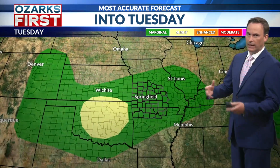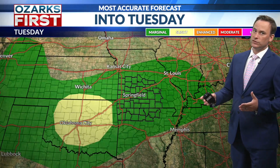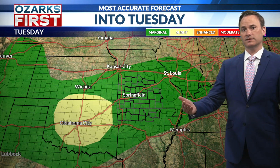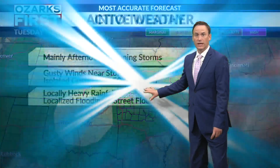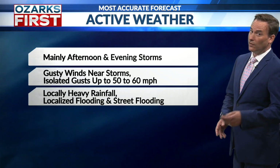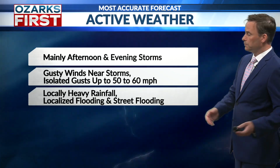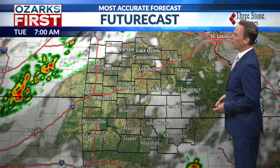And like the last couple of days, while most of these storms are going to be sub-severe, there may be a storm or two that could produce some damaging wind gusts that may approach 50 to 60 miles per hour. That's going to be, I think, the severe weather concern across the area on Tuesday, along with the risk of locally heavy rainfall. Localized flooding and street flooding could be an issue. We saw that Sunday afternoon here in Springfield on the east side and also on the north side of Springfield. And today across the south side of Springfield, we likely had some street flooding with the heavy rains that had moved through.